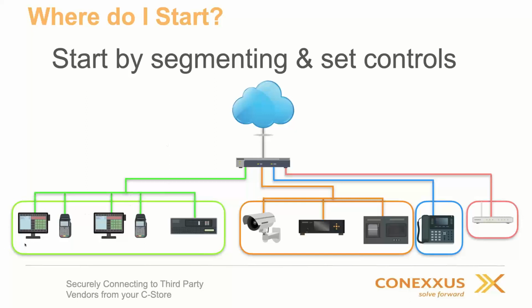Your point of sale environment is probably the one you need to be most concerned about from a security perspective, because it can have such an adverse influence on your business if it's ever exploited or breached. So put the point of sale equipment in its own payment zone. Point of sale equipment typically does not need any internet access at all, so you can block that off. You can just allow the point of sale equipment to communicate with itself and allow it to access the payments and loyalty hosts, hopefully over a VPN, and nothing else.